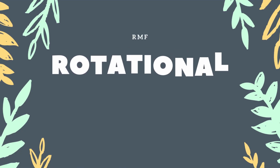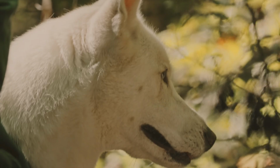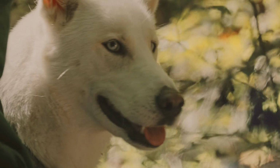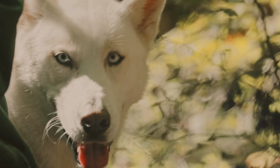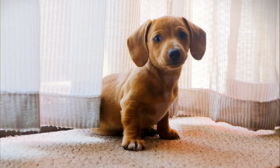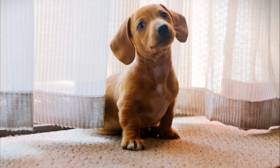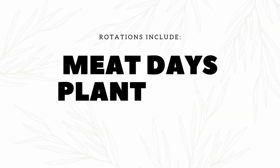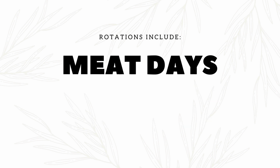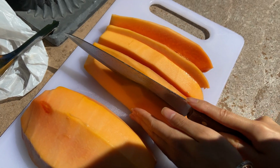And last but not least, the RMF diet, the rotational mono-feeding diet. The rotational mono-feeding diet is also based on studies done on wolves. It is a diet that aims to replicate the same diet as wolves, but with a twist of also observing how this diet works in domesticated dogs. It's a rotation that involves feeding raw meat, organs, and bones on some days, plant-based meals on other days, and a fasting day or period may be included as well depending on the dog's health and the situation.